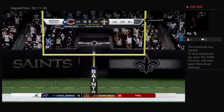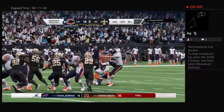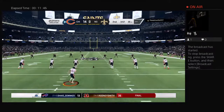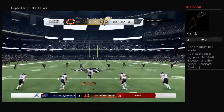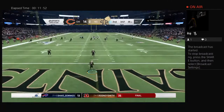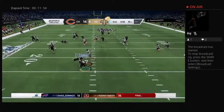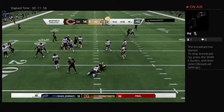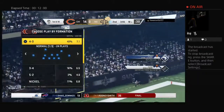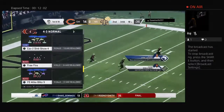Point after, right down the middle. And that'll make the score 14-0. Now after the touchdown, here's Pinheiro to kick it off. That'll be taken in the end zone. And the decision to bring it out is going to cost him about 7 yards all told, as he's taken down back shy of the 20.